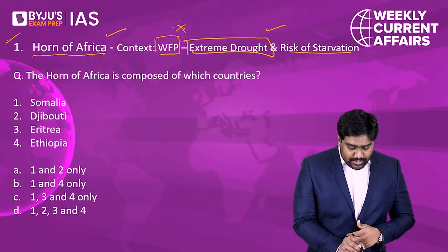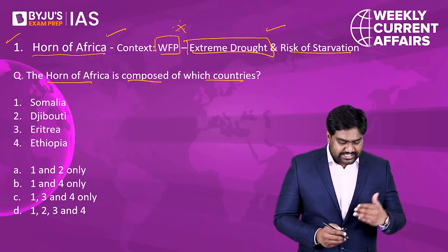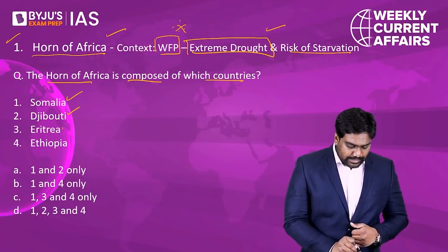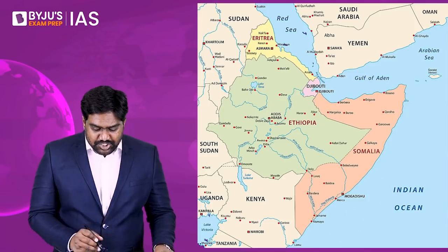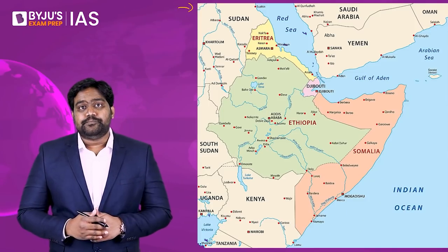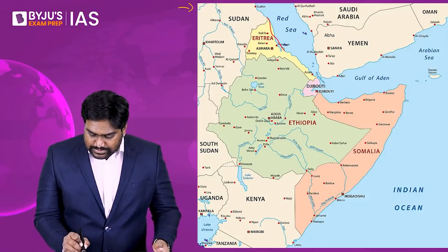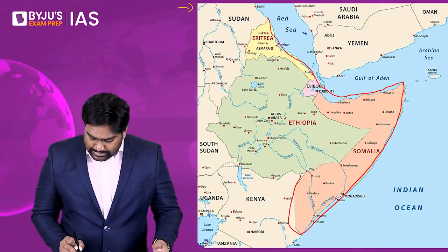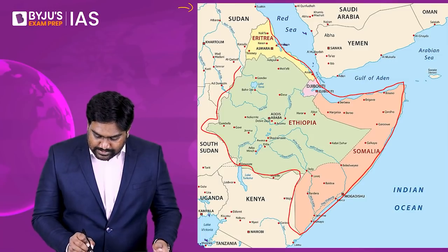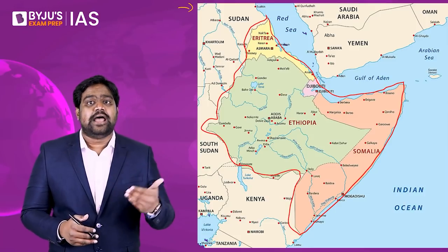The question says, the Horn of Africa is composed of which countries? Does it include Somalia, Djibouti, Eritrea, and Ethiopia? To answer this question, let me show you a relevant map. In this map, you can clearly see the Horn of Africa region. It is located in the eastern part of Africa over here, and it is known as the Horn of Africa because the shape of this region looks like the horn of an animal.